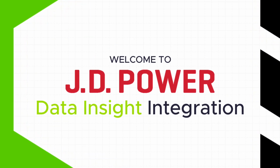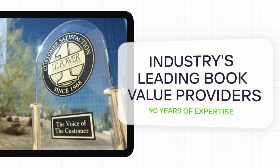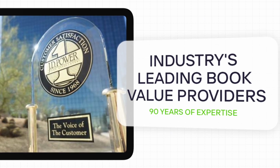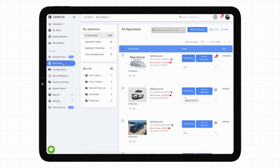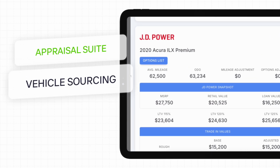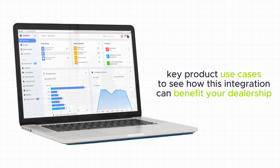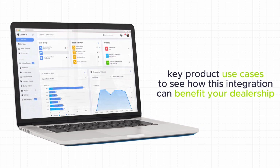Power Data Insight integration. J.D. Power is one of the industry's leading book value providers, leveraging over 90 years of expertise in real-time market insights. J.D. Power integrates seamlessly within the Carketa system, directly in the appraisal suite, vehicle sourcing, and pricing. Let's dive into a few key product use cases to see how this integration can benefit your dealership.